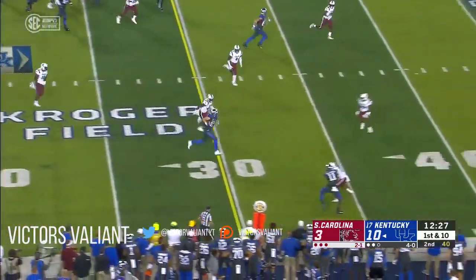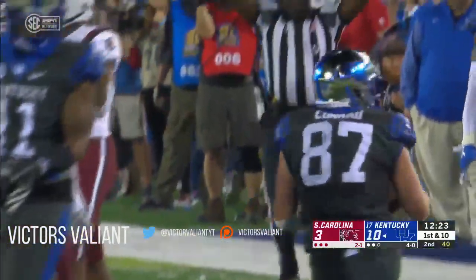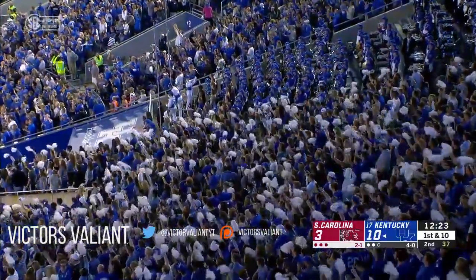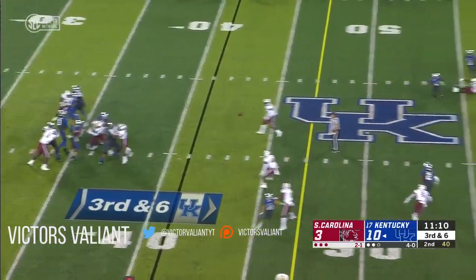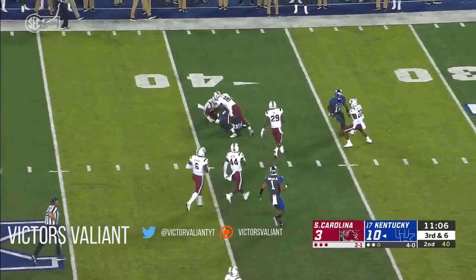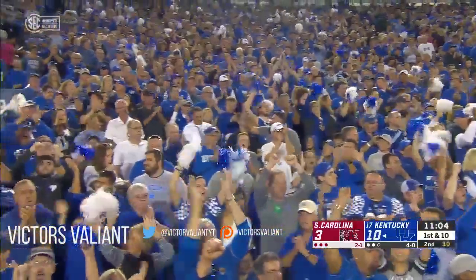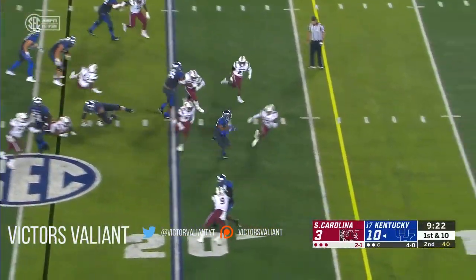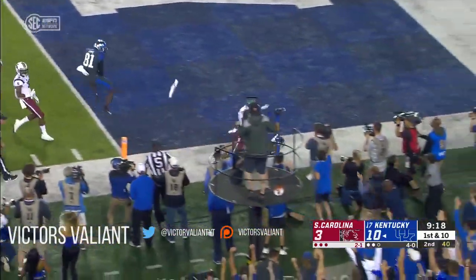Get the tight end involved here. Conrad. Gain of 18. C.J. Conrad, a senior from Ohio, grew up. Wilson stands tall in the pocket, delivers a strike to Dorian Baker. Keyshawn Nixon brings him down after a gain of 20. South Carolina shows pressure. They rush 5. Rose runs out bottom. Rose to the pylon.